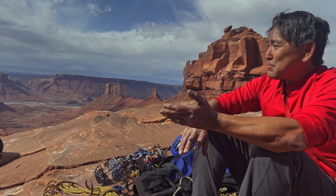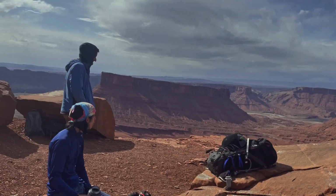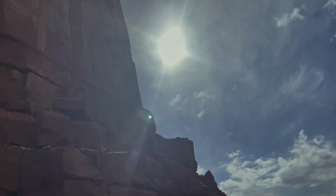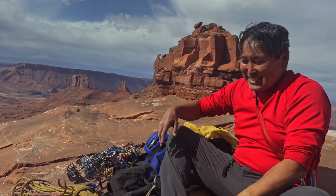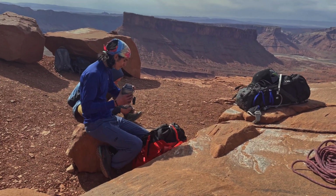So it turns out the third pitch of that is sandbagged. It definitely feels worse than 5.9 plus. So we bailed. The desert, it's like those pretty long approaches with cacti all over the place. They're not quick walks. So we were stumbling around in the dark for another hour or two to get to the car, and we got back home around midnight. For some reason, he didn't want to go climbing with me anymore. That was the last climb we did.